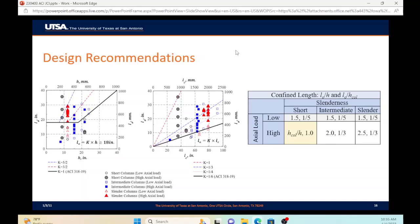For the intermediate and slender columns, those that are slender are in the red triangles, intermediate are in the blue. Intermediate you can cover with the red line, and slender columns you can cover with the blue line. So we come up with criteria that are a little bit more conservative for slender columns than intermediate columns. And like I said, for short columns, we say confine over the full height.